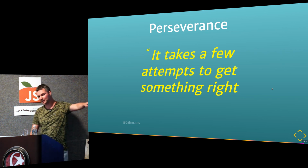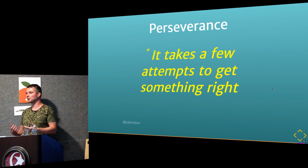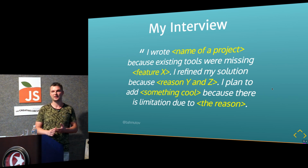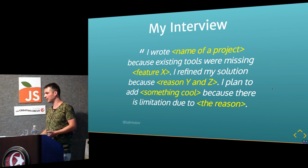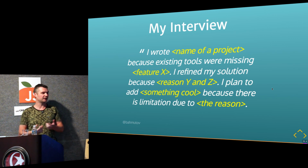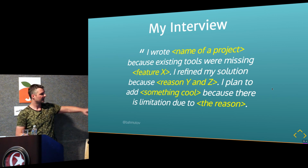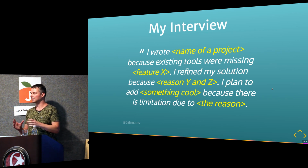Instead, what I really want to see from you is something like this. I'll ask you to show me a piece of code you've written. Could be your open source project. Could be something you've written for your class. It could be something you've written for your code camp. Could be something you've written just because you wanted to write it. But what I'm looking for is something like this: I wrote whatever you wrote because existing tools were missing feature X that you needed. Like, that's why you wrote it. I want to see a reason for you to actually write something.